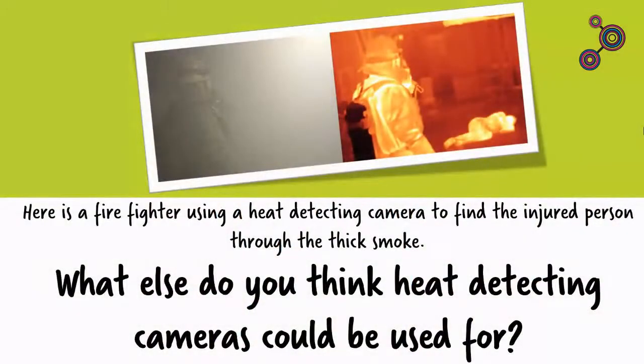Okay, so we are going to have to say goodbye now, I'm afraid. But I actually have a question to leave you with. So we're going to bring up an image here just to prompt you with this question. It's something I want you to discuss with your class, or even perhaps take home, discuss with your family and friends, or just think about through British Science Week, which is, what else do you think heat detecting cameras could be used for? An example here is we have a firefighter using a heat detecting camera to find an injured person through thick smoke. That's one use. What other uses? I know you're going to come up with some brilliant ideas from your questions today. So what other uses could there be for heat detecting cameras?